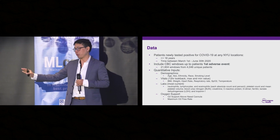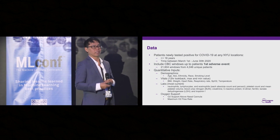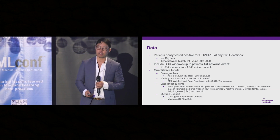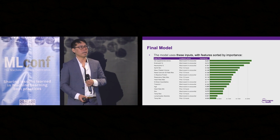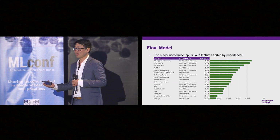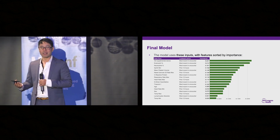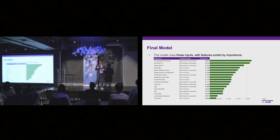And then we randomly sample in a way to get all the negative cases. And you can see all the features that we have there: demographics, vitals, labs, oxygen support. So we created a model, and you can see some interesting things there. Being on a device is probably the most obvious thing. If you're actually needing oxygen, you have a Venturi mask on, you have a non-rebreather. Clearly, you need oxygen to raise your PO2 levels.